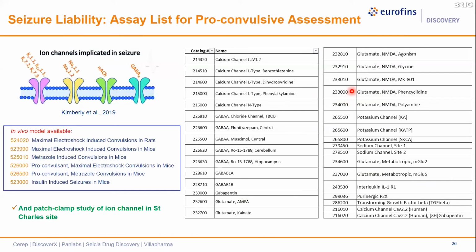And last one for the CNS safety, we would like to mention the seizure liability. For some compounds, they have a proconvulsive effect, especially in infantile or juvenile subjects. So when you use this compound, it may probably cause seizures. And this is what we also like to avoid.